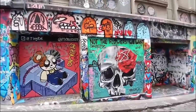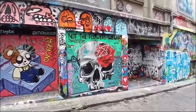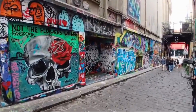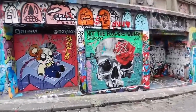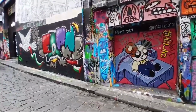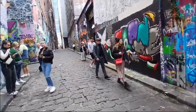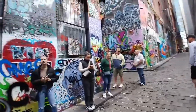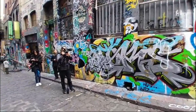We are in Hosier Lane in Melbourne, where graffiti rules. All the walls in this tiny street are covered in graffiti or art, as you can see. And this has all been allowed by the Council of Melbourne. And this street has now become rather famous because of this graffiti.